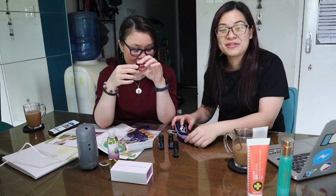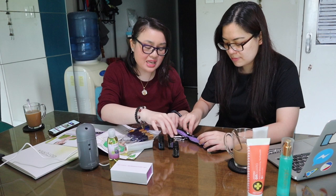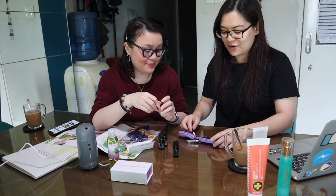Okay, so let's go to the introductory. Look at mine. It's so small. Ilang drops to? For this, I think one drop is 2 ml or 3 ml. Sometimes they give this out to you so that you can try. You can give to friends or sometimes, para kunwari, gagawa ka na ng blends for yourself. And you can bring it everywhere, like an emergency kit of everything that you need.